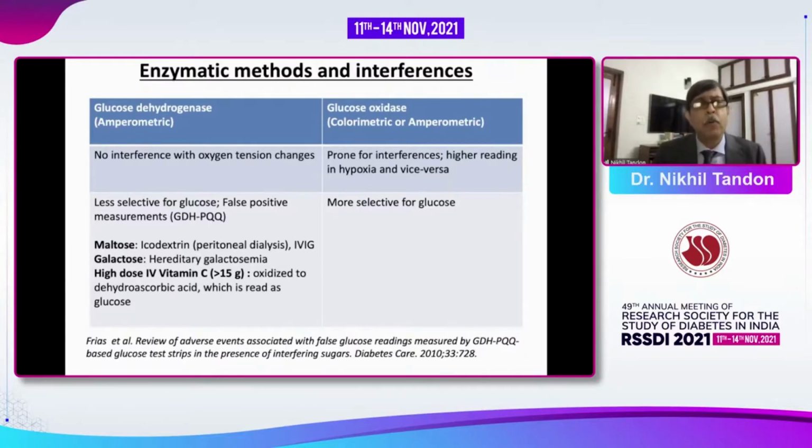However, there is the issue about false positive measurements with GDH-PQQ. The glucose dehydrogenase can have either NAD as a cofactor, FAD as a cofactor, or, as I said, PQQ as a cofactor, and that is still being used in several meters. Now, these are fine in a vast majority of patients, but in specific situations, as I mentioned, when the person is on peritoneal dialysis and has icodextrin in the peritoneal dialysis solution, the patient is receiving IVIG, or there is hereditary galactosemia, again rare, but cases have been reported even from India.